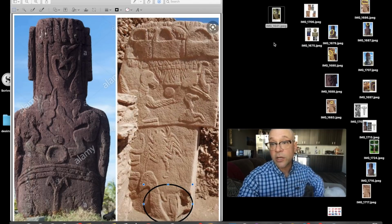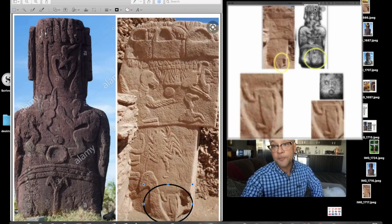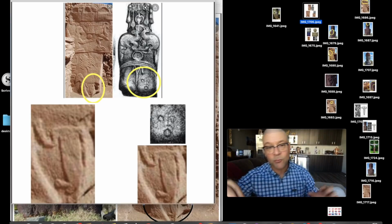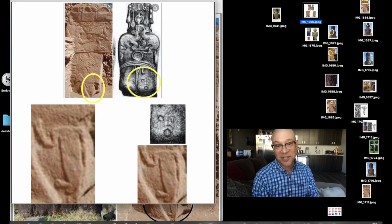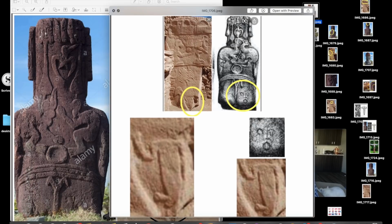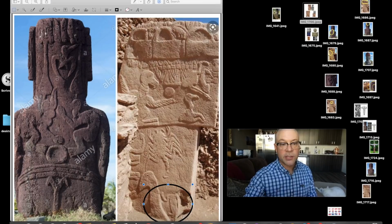All right, so here we go. Let's start from the bottom and work our way up. This is the bottom right. On the Moai, it would be the bottom right cheek, I guess, if you want to say. Okay, so this is a drawing of what is beneath here that other researchers have found. You see that right here on the right cheek. You can't see it on this one because the terrain, the grass, is covering it.